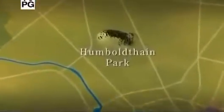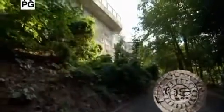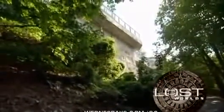Next stop, Humboldt-Hain Park in East Berlin. Its hilly landscape is a favorite for joggers and tourists who climb to the top to check out the panoramic views. But in Berlin, things aren't always as they seem. This hill wasn't always a hill, and the Nazi fortress peeking out from beneath the soil wasn't always underground.